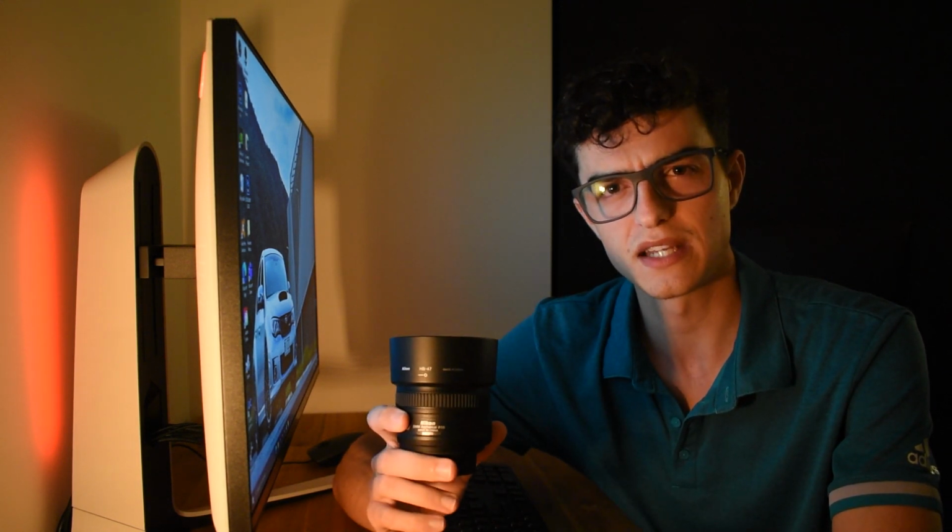Also, I used this, which is my nifty 50. So my 50 millimeter, and it is an f1.8. That's really good for getting some close-up details. Not particularly great for those longer landscape photos, but still very useful. And I will show you very shortly when I used the different lenses.